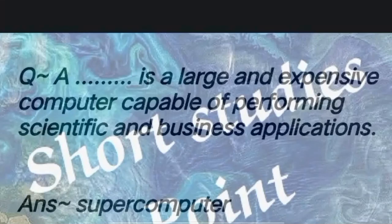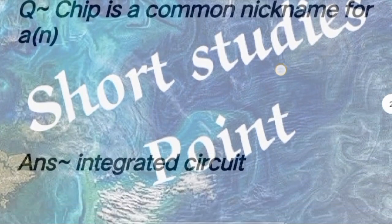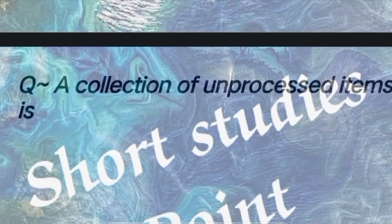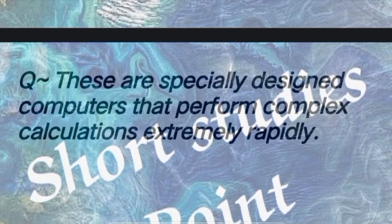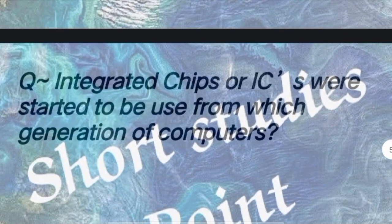Question: A dash is a large and expensive computer capable of performing scientific and business applications. Answer: supercomputer. Next question: chip is a common nickname for a. Answer: integrated circuit. Next question: a collection of unprocessed items is. Answer: data. Next question: these are specially designed computers that perform complex calculations extremely rapidly. Answer: supercomputers. Next question: integrated chips or ICs started to be used from which generation of computers?